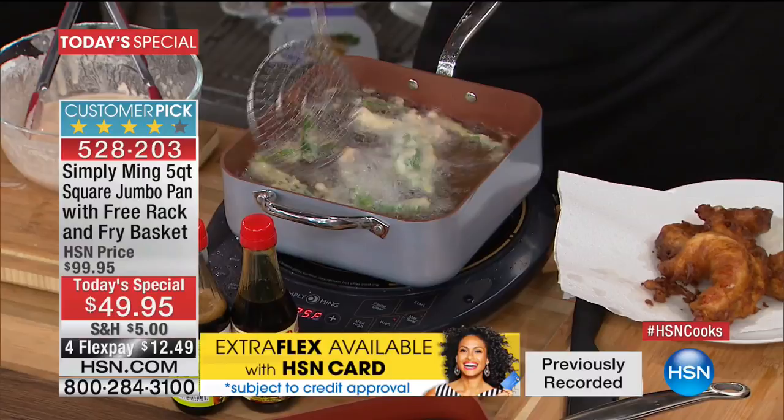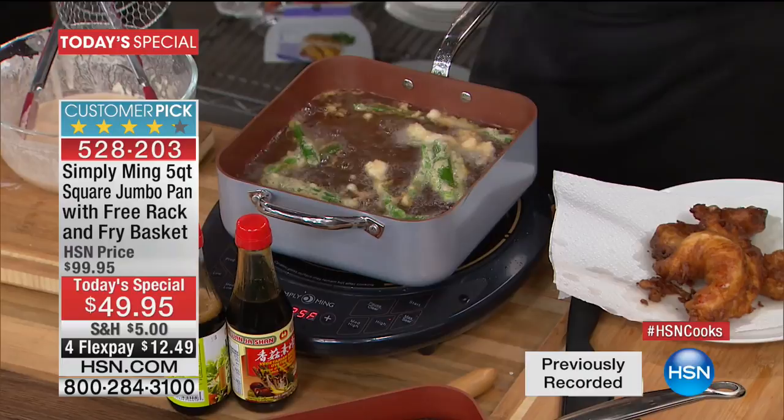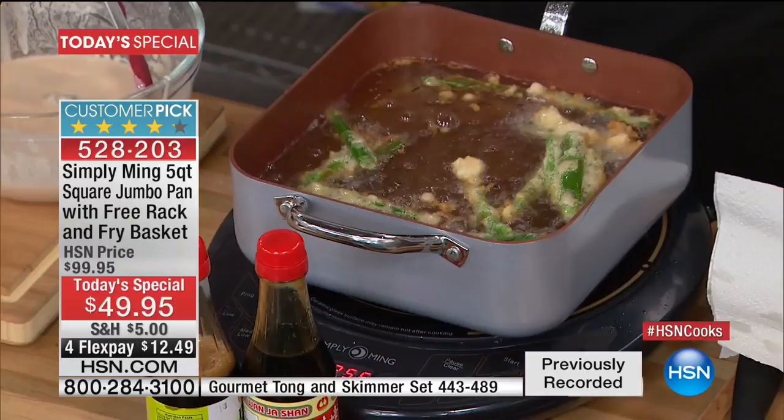And the art of frying, as you can tell, everything floats. So you don't need to add 9 inches of oil. You only need 2 inches, as long as the temperature stays the same. And that's a combination of great pan, beautiful, great burner.